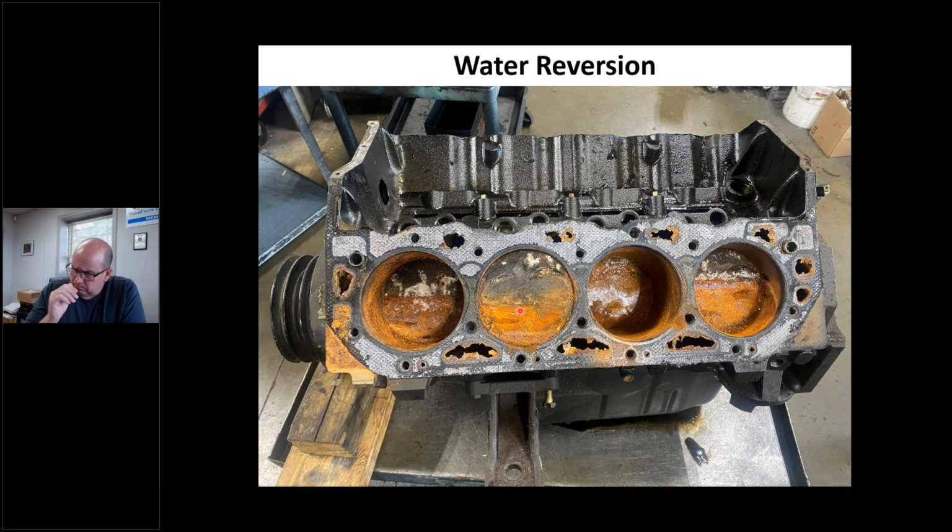Number one, I see technicians and boat owners make the same mistake. They get an engine that's got water in the oil and or the cylinders, and they automatically rip the heads off. They automatically think, oh, there's water in the cylinder. It's got to come from the head gasket. Got to come from the cracked head. Got to be a cracked cylinder. Got to be whatever. No, it doesn't.